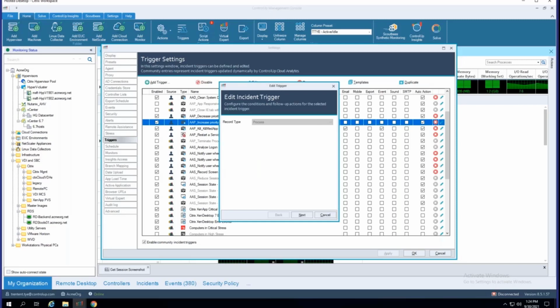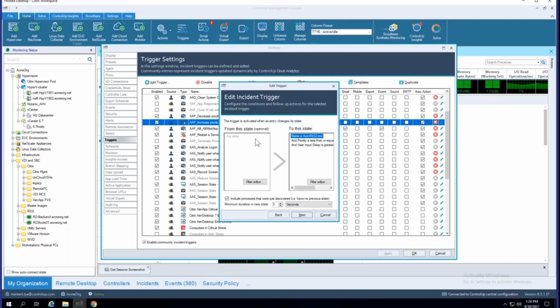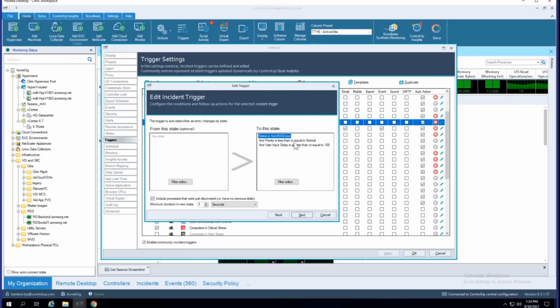The first thing we're looking at is the record type. Where is this trigger monitoring? What resources is it monitoring? This is monitoring processes, and we're looking for this particular process. We're looking for, is the process priority normal to begin with? Because if it's above normal, there's no point trying to make it above normal again. And is the user input delay greater than or equal to 100 milliseconds?